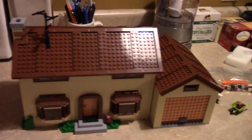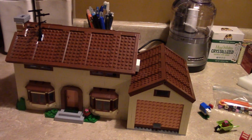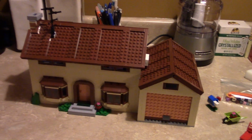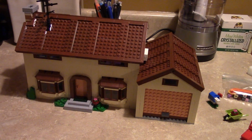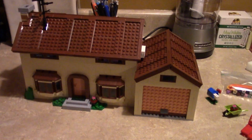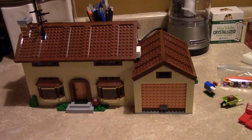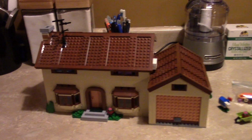I know there's some Frank Lloyd Wright Lego kits out there. I believe one of the buildings is Fallingwater, the house. I believe that's available as a Lego kit. I think that'd be kind of fun to build. But anyway, that's it. That's my Simpson house. And these are the extra pieces.